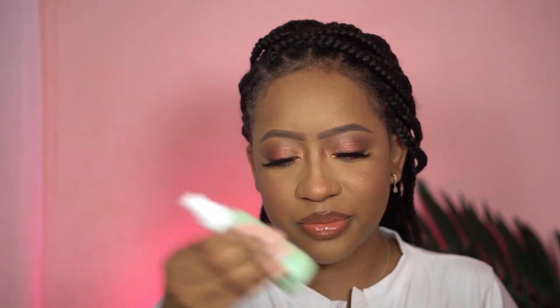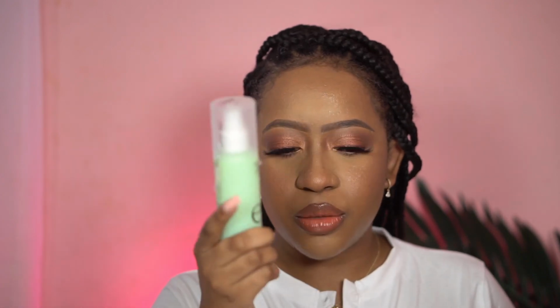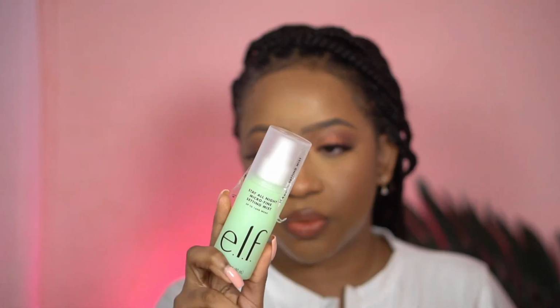It has something in here which is different for e.l.f. Oh, it has a really nice fine mist. It is scented, and I'm gonna put a little bit of this one on top. This one has more of a stronger mist. You could definitely tell that they put more money into the production of this one, because the mister on here is amazing. They have the little thing on the inside to shake it up. Yeah, so I think this one is $10 and this one is a little bit cheaper.